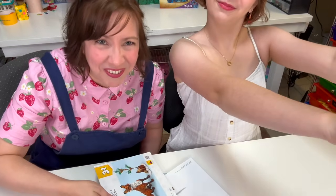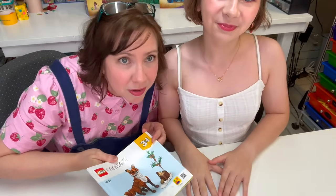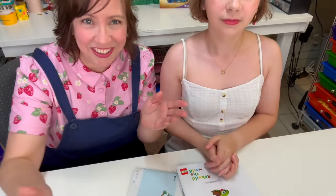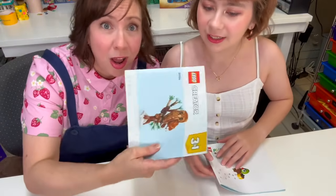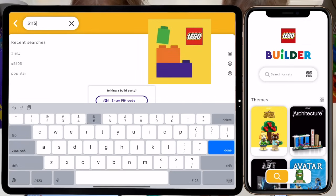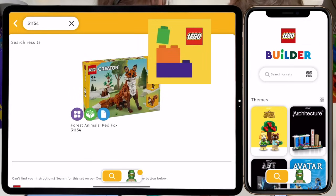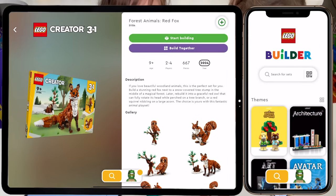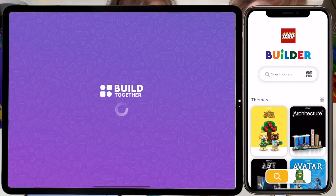Okay, so obviously we're not good with angles. So this is what we're building. Okay, fine. Well, we don't need this. We don't need these at all. We've got the app. Oh, really? Yeah. Ready? And go. Okay, so opening up the Lego Builder app, I've put in the set number. There he is, the red fox. And this time, instead of me putting start building in, I'm going to hit the purple button, build together.